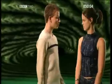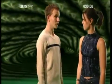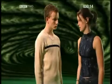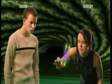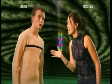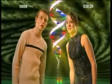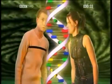OK, so when each chromosome finds its partner, the genes match up too. Right. Well, that all seems logical. Good. But there's one more thing you'll need to know. All chromosomes, and therefore genes, are made up of a chemical called DNA. If we look at a chromosome closely, we can see that the DNA is coiled up to form the entire chromosome. So it's actually DNA then that is the basis of all of this?